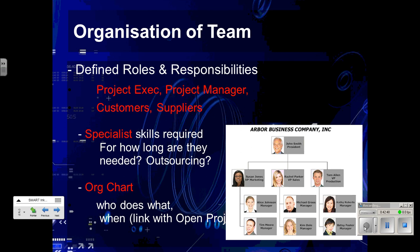So we've come a bit of a long way from organising the team. So let's do this now. See if you can, just for a couple of minutes or so. Let me pause it. So once again, read through your project brief. Have another look at your idea, and try and think of who your customers are, who your suppliers are.